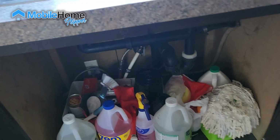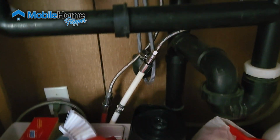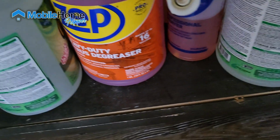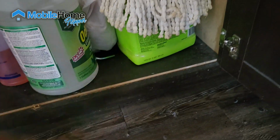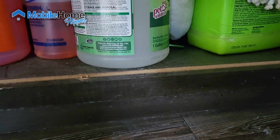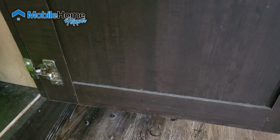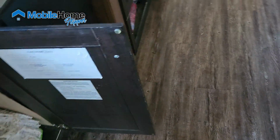And normally what you'd look at is, okay, is it the plumbing? Nope. Not seeing any leaking or any of that. This base is in just great shape. You can't really see it right now because of all the cleaning supplies, but underneath, this isn't even water wicked. And normally, if it was coming in from there, this area would be all wet and water damaged too.